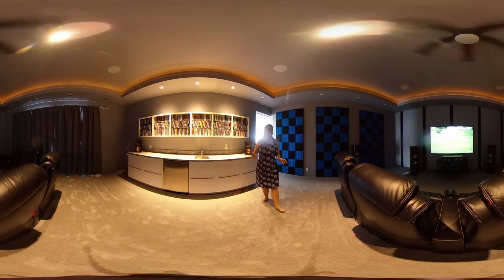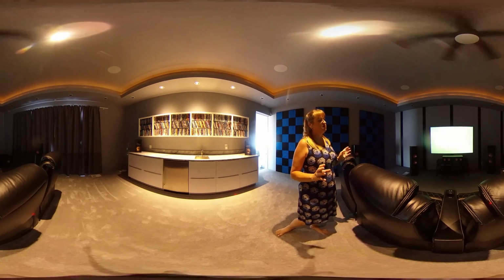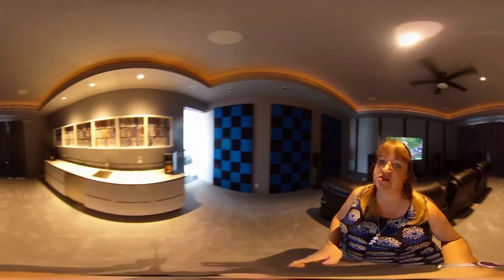So you can still keep a little bit of light and still keep an eye on your movie. And I'm not going to turn on the sound system right now, but I can tell you it'll blow you out of the water. So moving on through the house.